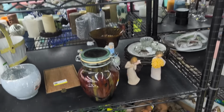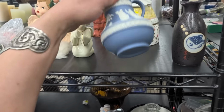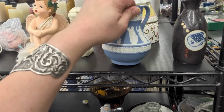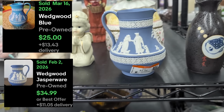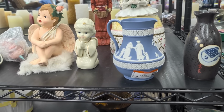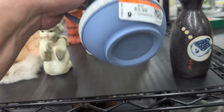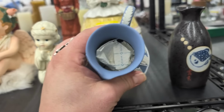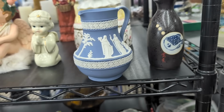Oops, I dropped the coyote. There's a little sake bottle. I don't think that this is actually Wedgwood. Oh gosh, it might be. They want $3.99 for it. The resale on Wedgwood isn't always fantastic, but we could always look it up. I'm getting my glasses. What does it say? It is Wedgwood. All right, well, we might at least throw that in the cart and look it up.